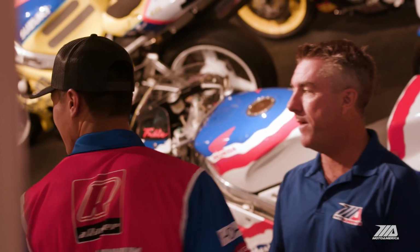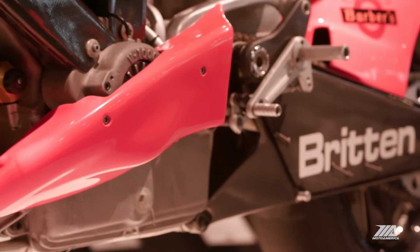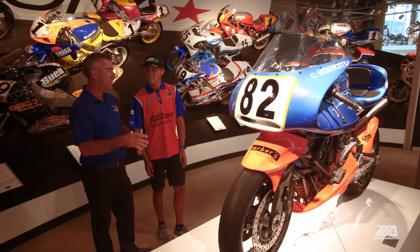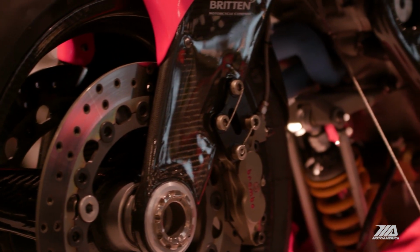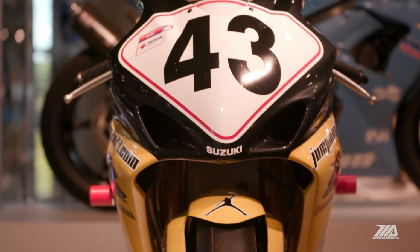I think probably my favorite bike in the whole museum would have to be this Britten. Have you ever got close to this thing before? Never, and just by looking at it, it seems really crazy. So John Britten made 10 of these in New Zealand. You can see all of the engineering and technology behind this bike. And when I come into the Barber Museum, this is the one I get lost in the most.